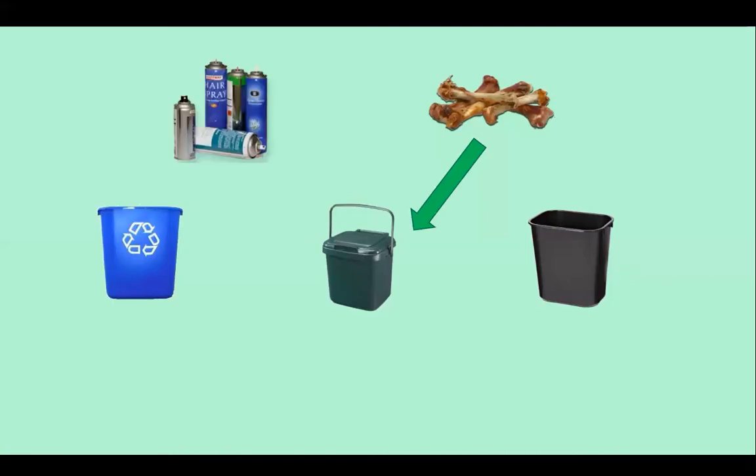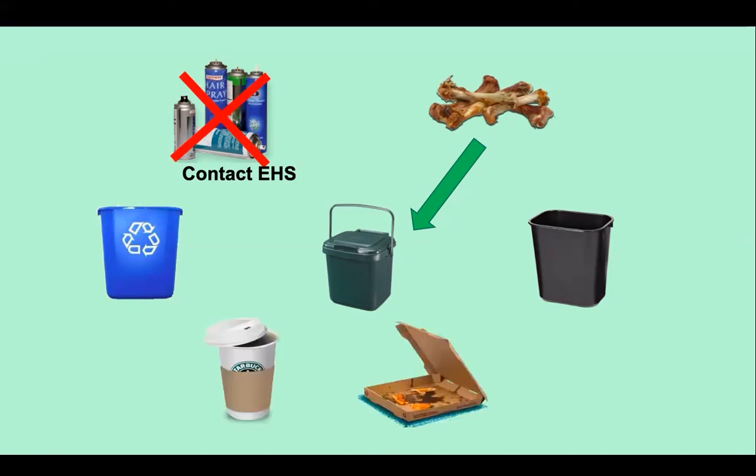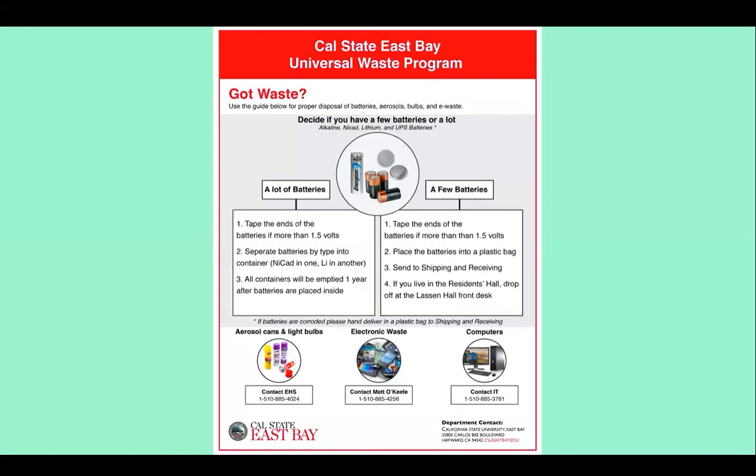Now what about these type of sprays with aerosols, like hairspray, spray paint cans? Where do those go? So those types of materials wouldn't go into any of these bins. You'd actually want to contact environmental health and safety to figure out where you should dispose of these products. If these products end up in landfill, sometimes the chemicals that are in them can leach into the water in landfill and can sometimes end up in groundwater. So it's important that these materials go to their proper disposal sites, things like batteries, electronics, again, those aerosol cans. You should always check before you throw them away. This is an updated waste flyer for universal waste for our university. If you have questions, you can always contact the Department of Environmental Health and Safety.